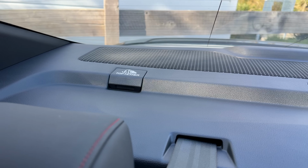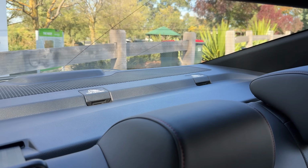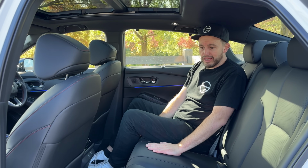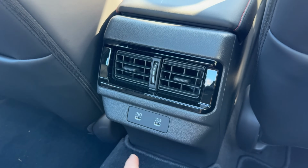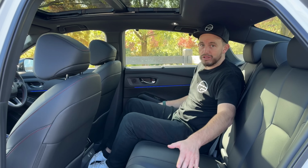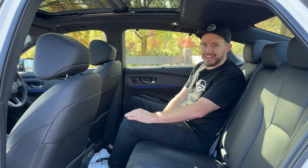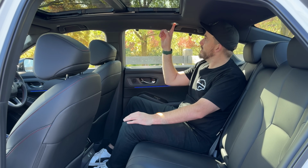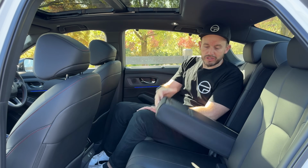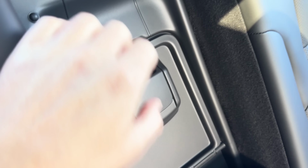There's ISOFIX points in the window seats and 3 top tether points as well. So in theory, you could fit 3 kid seats across the back here, and I think it would be a pretty comfortable existence for them too, because you've got USB-C ports down here, a couple of directional air vents, there's bottle holders in the doors, and yes, you do get that ambient lighting in the back as well. Little reading lights up here, which are touch sensitive. I love those.